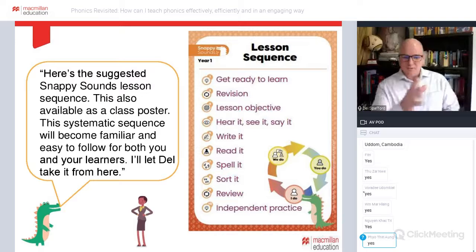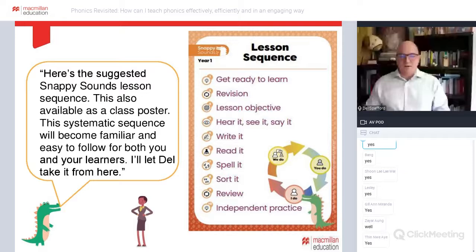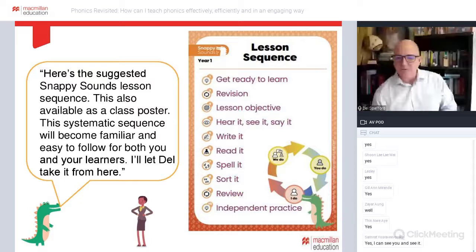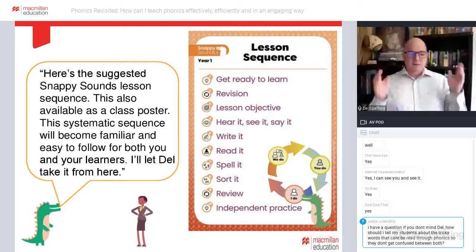Okay, lovely, thank you. So I showed you the poster before. You might not have seen it, but here we have a suggested lesson sequence. Now, as I said, and I think somebody mentioned in the chat box about routines, agree with the idea of setting up the routines for children. Yeah, there's nothing wrong with routines in a pre-primary classroom. In fact, they are absolutely, totally important.